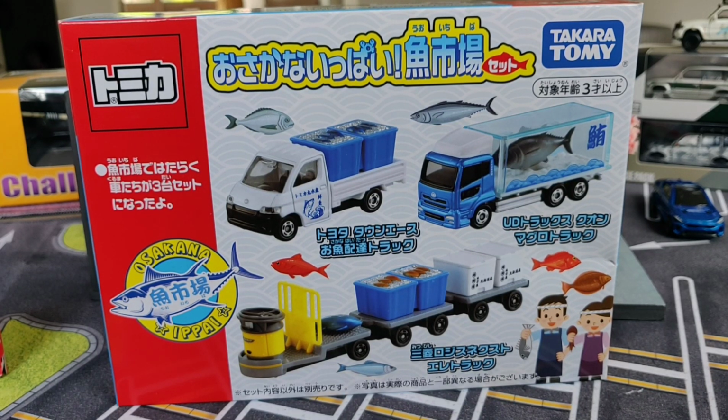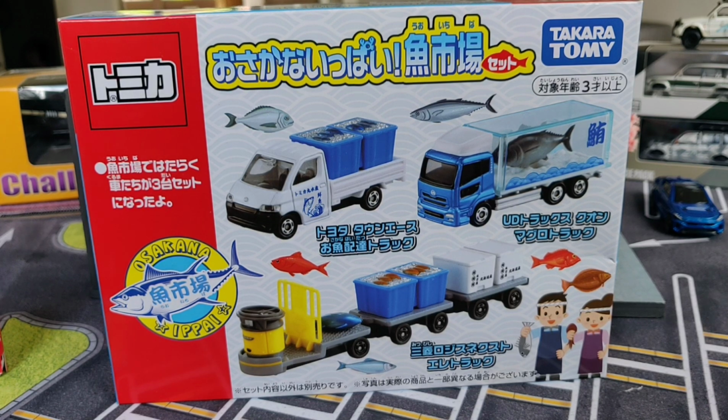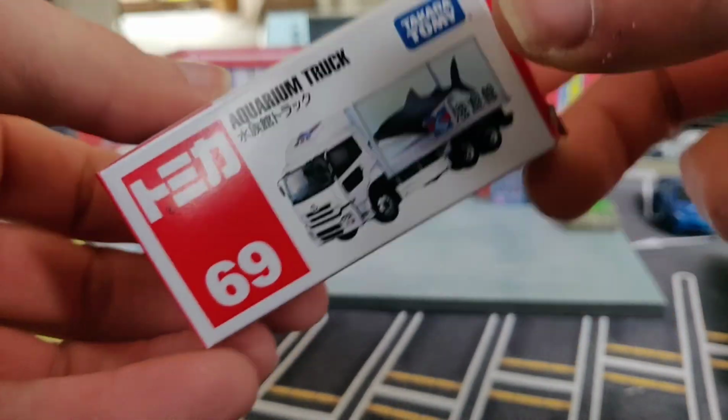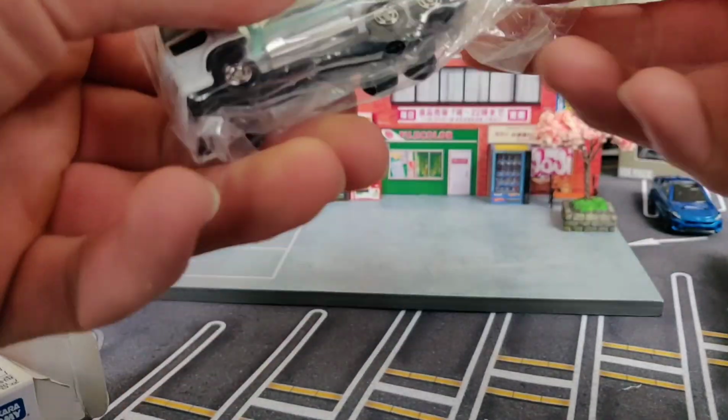Hello my friends, we are going to do a review about the Takara Tomy fish market set. First I'm going to show you this one, also with a fish. So let's open it up.